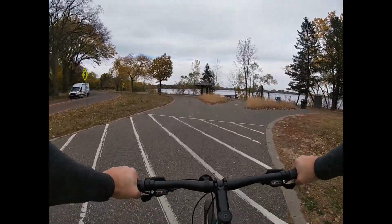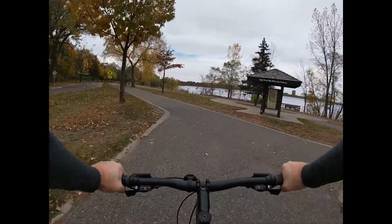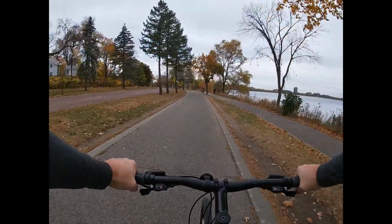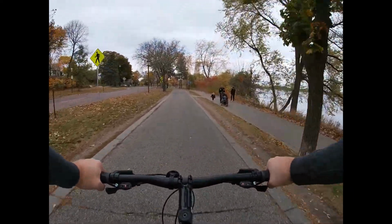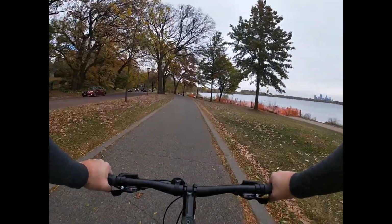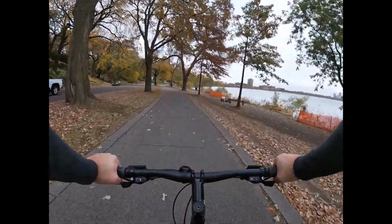That was the only busy street crossing on this entire ride. And I'll head back up the west side of Lake Pudamikoska to finish the ride. See the Minneapolis skyline off to the right here. Pretty iconic views in this area.